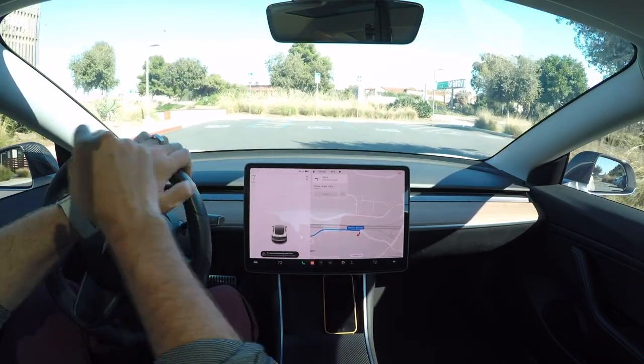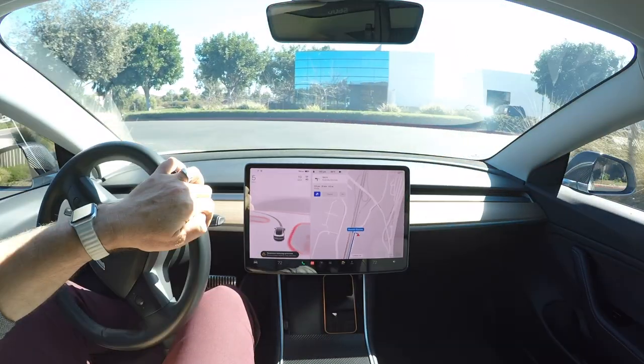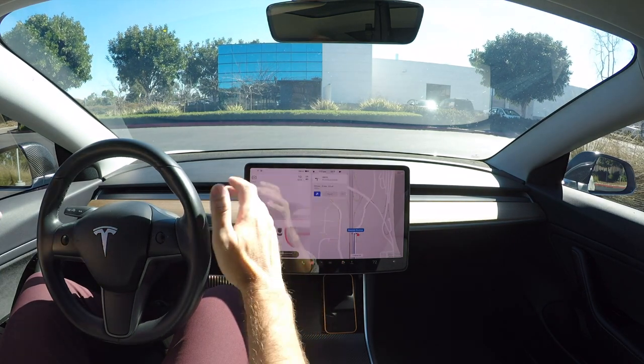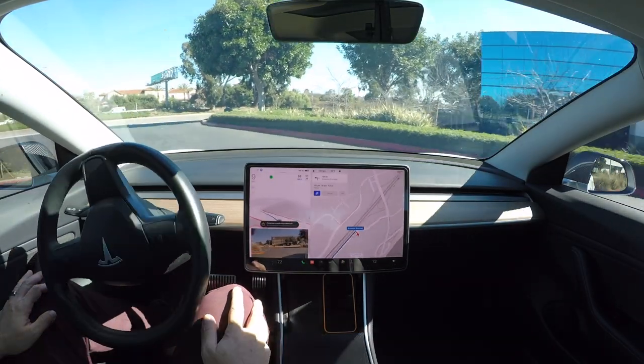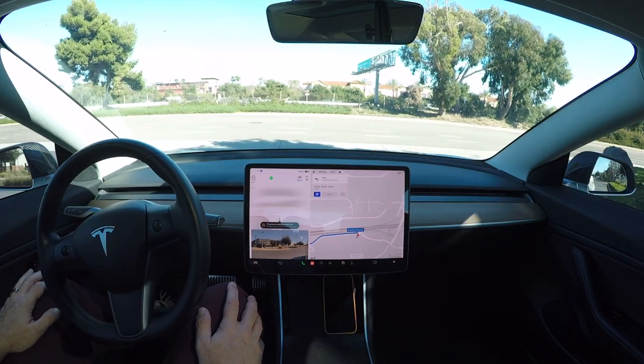Again, we're waiting for that little icon to appear that tells us that full self-driving is ready. There, you saw the visualization too. Okay, perfect. Let's start here. Double tap, active. Very confident left turn there.